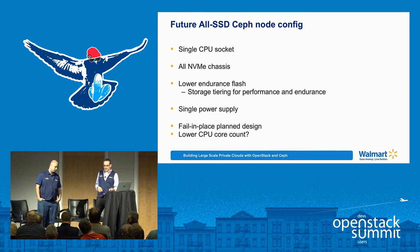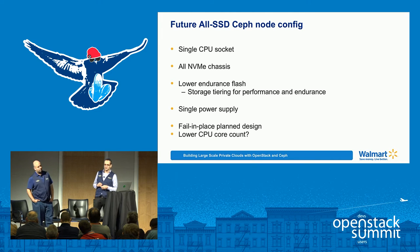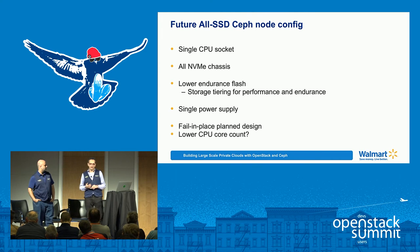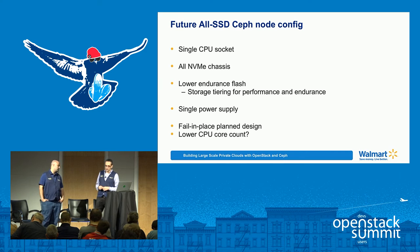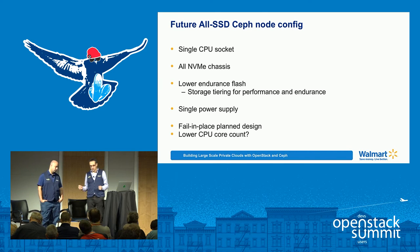So we are looking at all NVMe chassis, and we're waiting for the solutions that come out from AMD, AMD's Zen architecture. They have a solution that's supposed to come out next year, where there's going to be more PCI lanes per socket than what Intel has to offer. So we're looking at that potentially, maybe not for next year, but the year after that, to see if maybe that will make more sense.